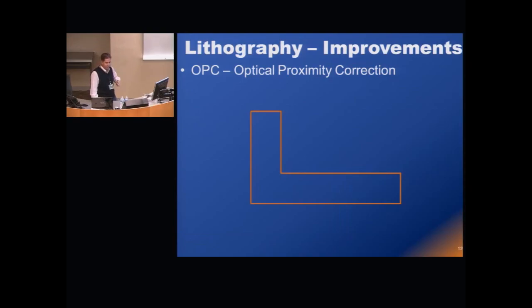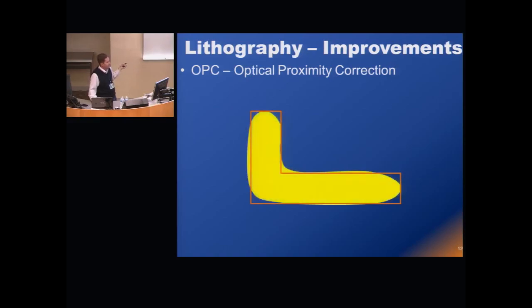Lithography, because it's so difficult, has seen a lot of really neat technological improvements. The first of these is something called optical proximity correction, which to me is probably one of the coolest things that's ever happened. If I wanted to print this shape on a wafer, I would obviously have to create a mask with something like this shape. At a 32 nanometer or 45 nanometer transistor device size, if I print this line on the mask and then shine a light through it in a lithography process, the end result is going to look like this. That's just due to the size of the waves of light in use.